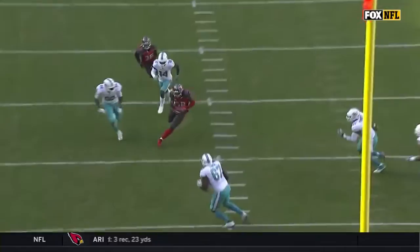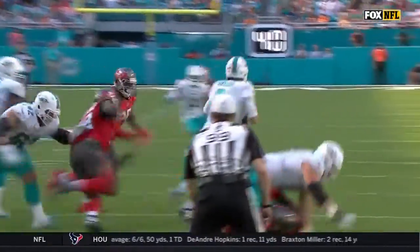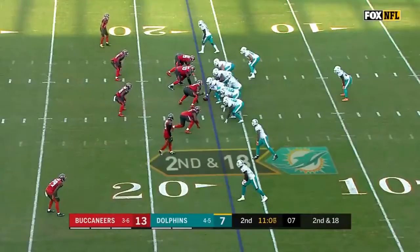First down. And these are the things as a quarterback. You slide out, you move outside. Don't throw it across your body in the middle of the football field, especially when you have this.